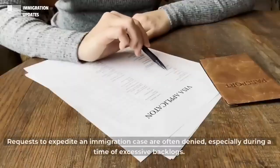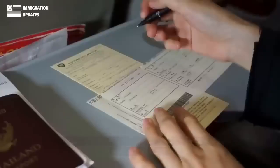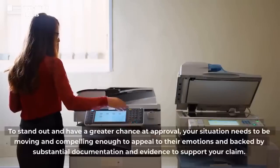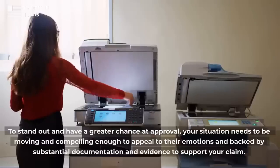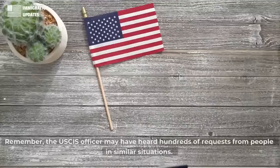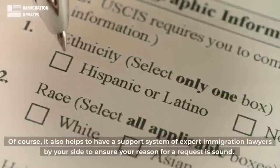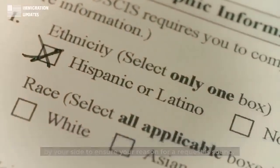Requests to expedite an immigration case are often denied, especially during a time of excessive backlogs. However, it's important to keep in mind that there is a human behind every USCIS decision. To stand out and have a greater chance at approval, your situation needs to be moving and compelling enough to appeal to their emotions and backed by substantial documentation and evidence to support your claim. Remember, the USCIS officer may have heard hundreds of requests from people in similar situations. Of course, it also helps to have a support system of expert immigration lawyers by your side to ensure your reason for a request is sound.